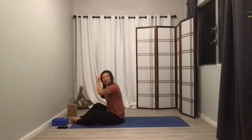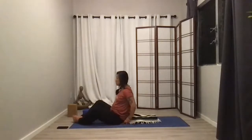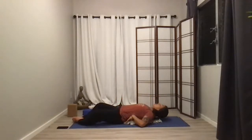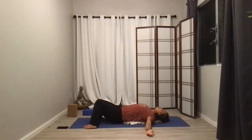This is your opportunity to have that back or heart opener if you'd like, either with the blanket or towel or with the block. And if you didn't care for either of those positions, you're also welcome to just come all the way down. I'm gonna butterfly my knees because that's my preference. But again, you have the option to extend the legs long, to take the feet wide and let the knees buckle. Hands can be at the body, out to the side, wherever feels good and natural to you.